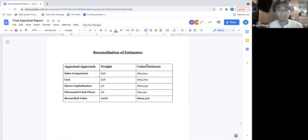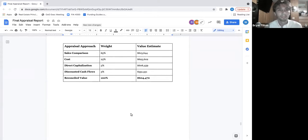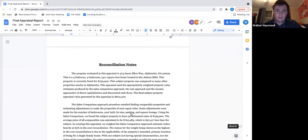But the two income approach methods we determined weren't very useful in deciding the value on our house, because they're more for multi-family apartments, condos or commercial buildings, things that are going to be used to give income, when in reality, this house will most likely be used for a single family home. So we decided to just weigh them at 5%. Okay, thanks, Briar.